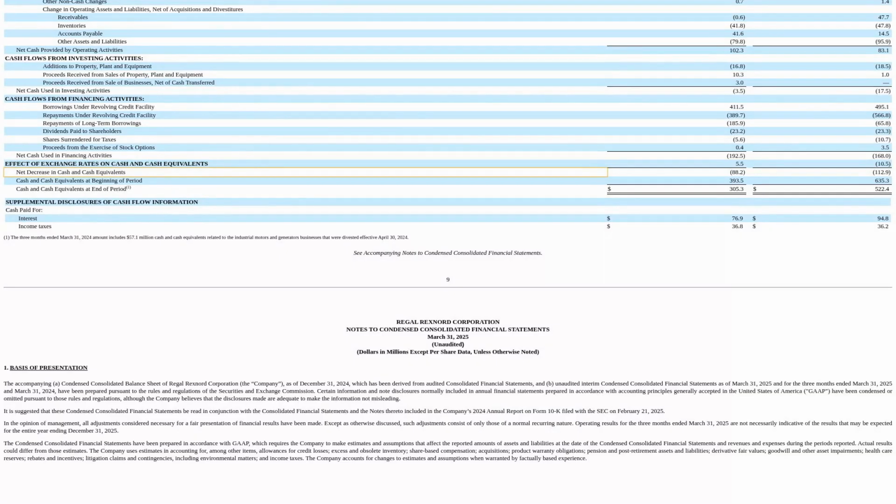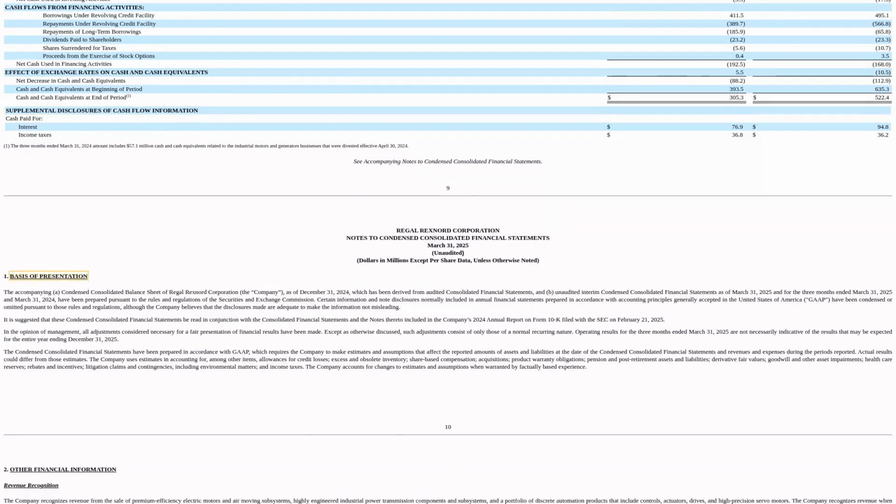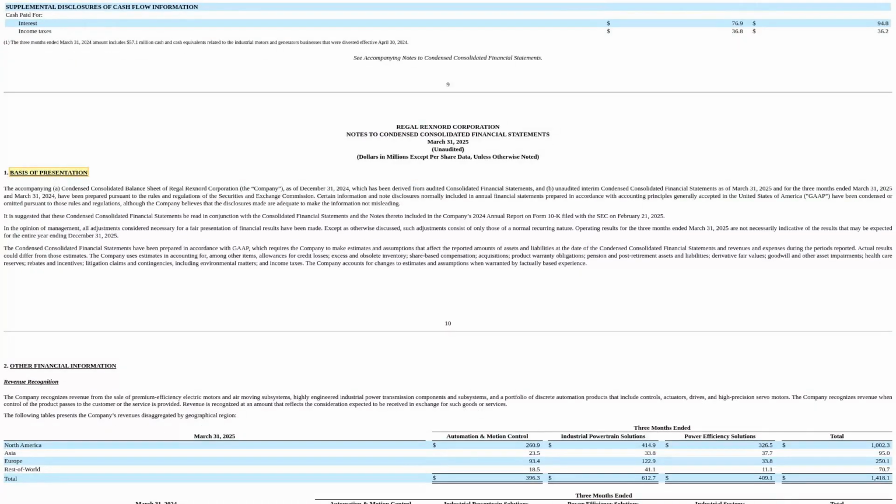Now, let's look at the supplemental disclosure. This section is key as it dives deeper into the cash transactions. It gives context around how the cash flow numbers actually happen. Alright, let's move to note 1, the basis of presentation. These are just normal filings, but the company suggests reading the whole Form 10K from the prior year, which includes more details. Now, for other financial information, this is note number 2.